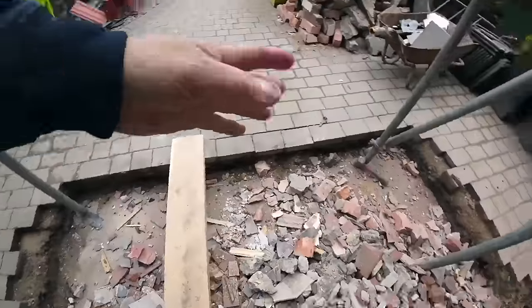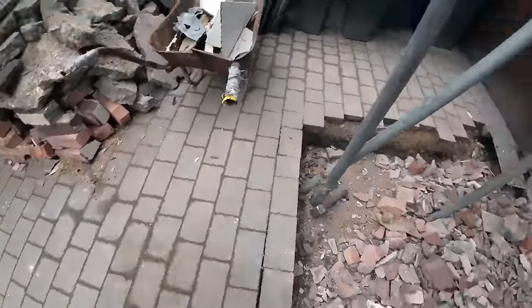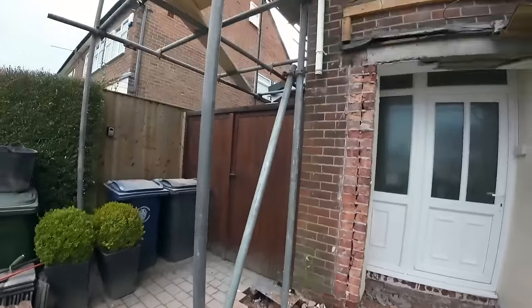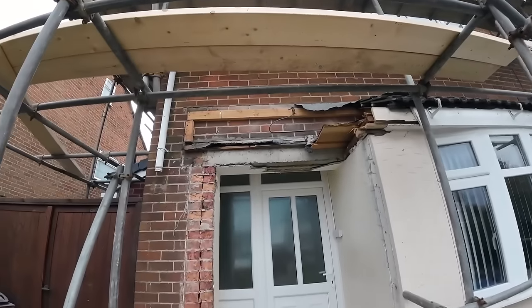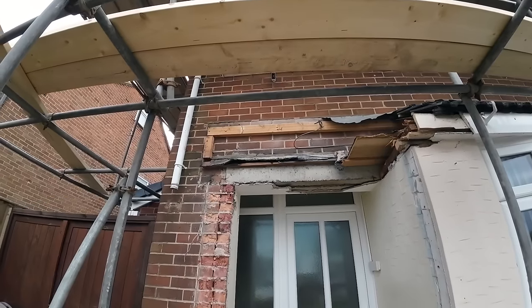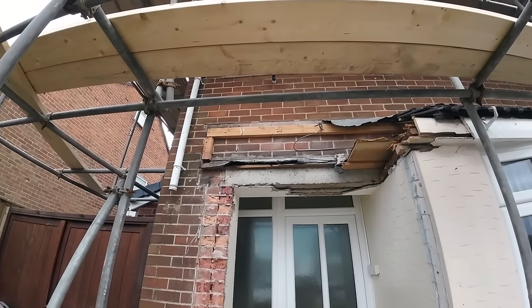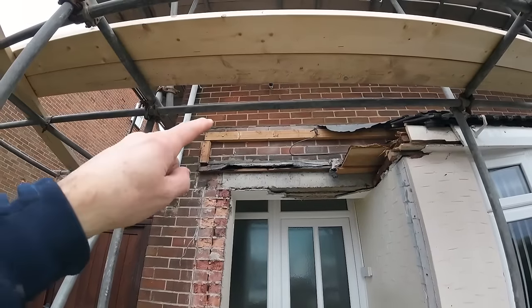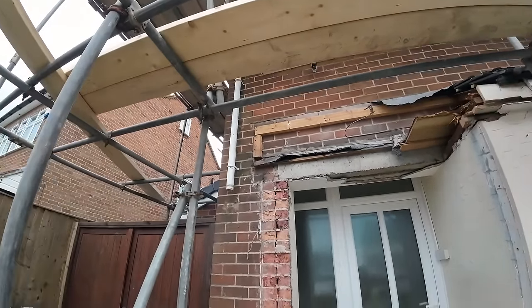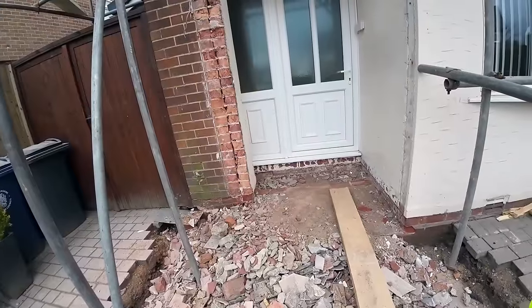Obviously all this has got to be cleared out so we can build it up. But nothing we can do yet till this lot's gone. Oh yeah, all the roof stripped back as well. That little wall plate bolted into the brickwork above is going to come in handy. That's going to hold all. We might even put an extra couple of screws in that just to hold the brickwork. I think we're coming together nice.